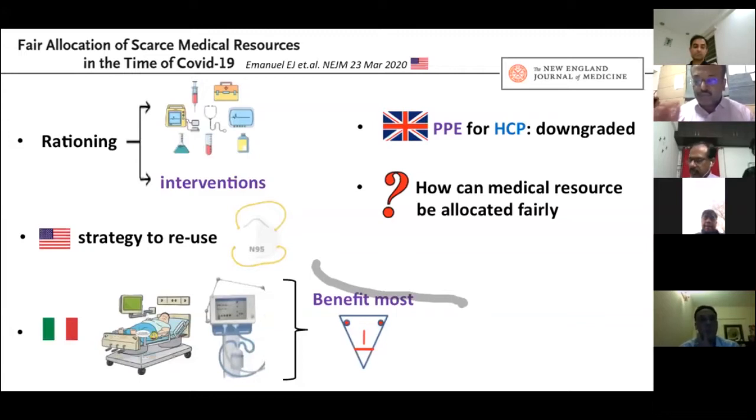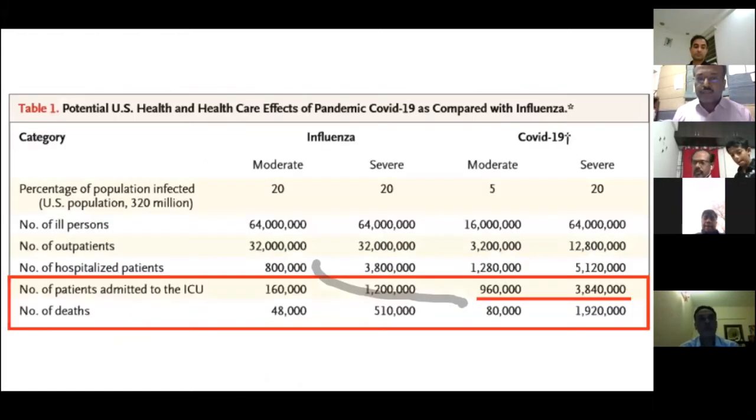It is important for every doctor listening to this to understand how we rationalize our resource allocation. I think that is what this whole article talks about. So I would urge all the healthcare administrators to read this article.